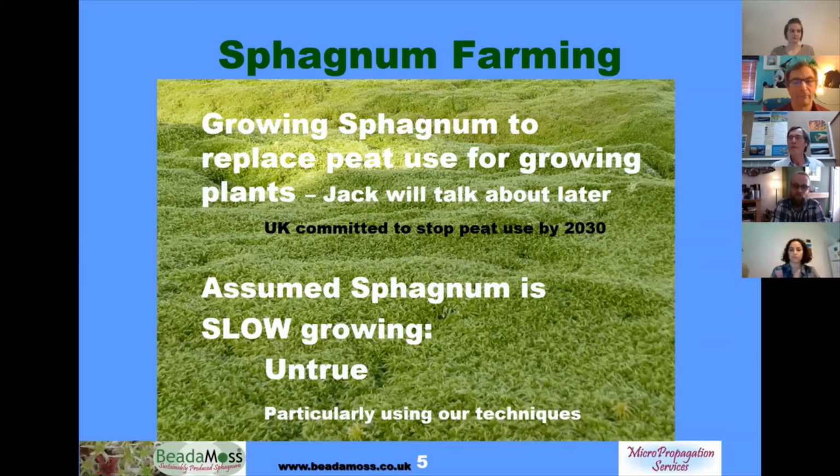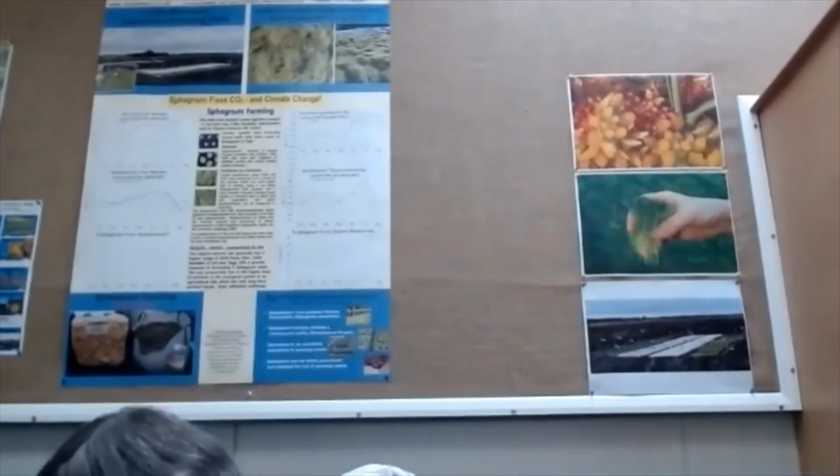There is a myth, and I consider it to be a myth, that sphagnum only grows very slowly. This I think is completely untrue, particularly if you look after it and grow it well, and farmers are quite good at doing that. So I just wanted to show you, I've got a few real sphagnum plants here, so I'm going to unshare my screen and show you a few real bits of sphagnum.